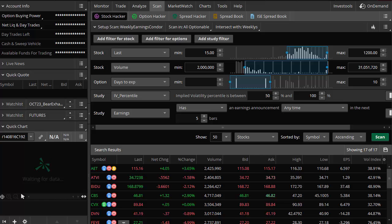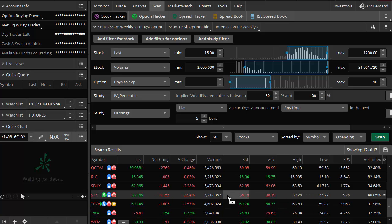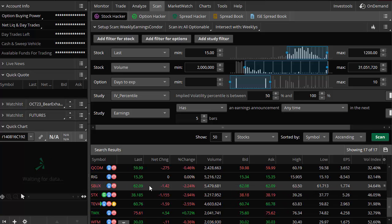Something that happens around this time of the year, 4 times a year, we have earnings season. And so we have stocks that are going to be making some earnings confessionals, right? So one of them that came up on this scan that I did today was SBUX. So SBUX is actually coming up tonight after the market close. So after the closing bell, SBUX is going to announce earnings.